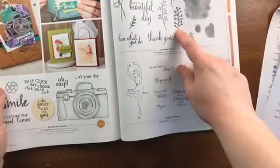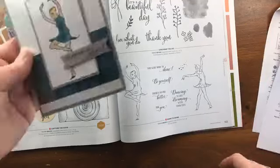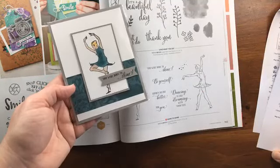All right, the Love What You Do stamp set is on sale, and so is this Born to Shine. I don't have any dancers, so I didn't get this one, but this one's by Lindsay Mann. She's in Canada, and she created this for a swap. And it's just beautiful.